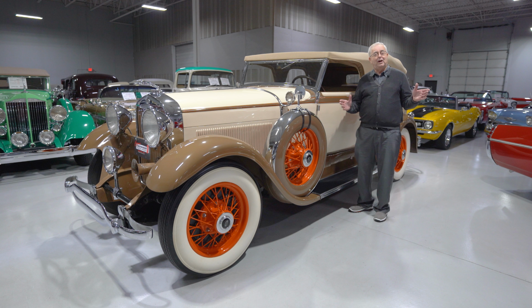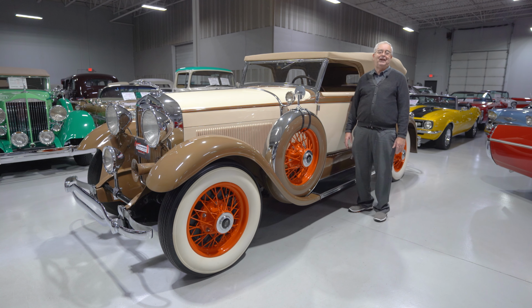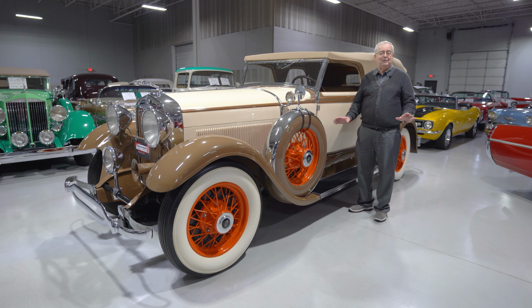This car runs and drives really nice. I really like the fact that I can get in it. It seems to start right up. Motor has been redone, I'm sure, over its lifetime. This has been a car that was in someone's vast collection or a very discerning customer, needless to say.